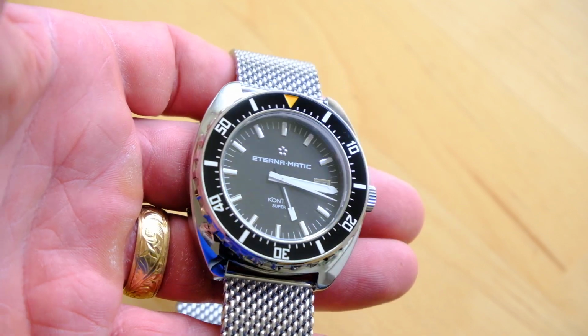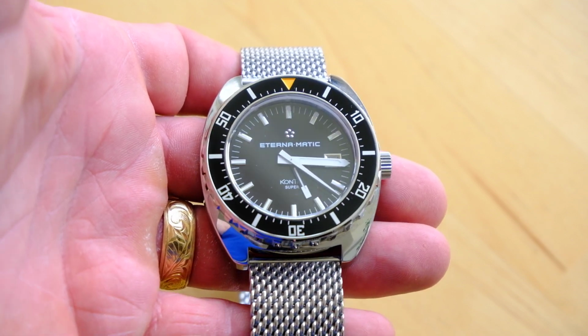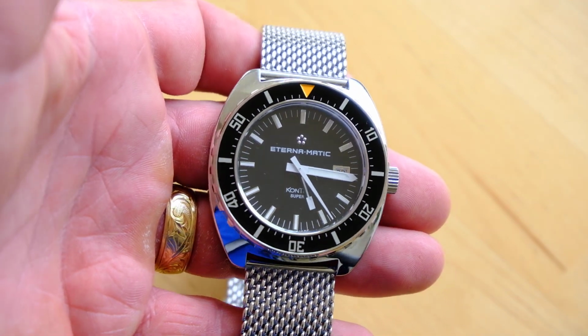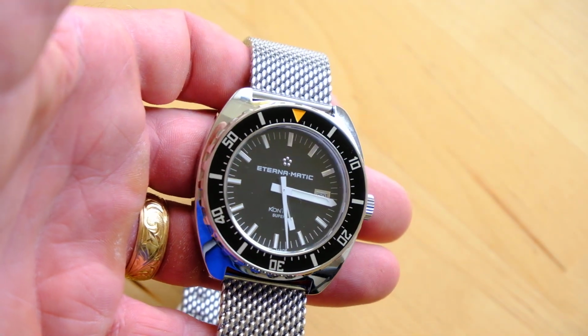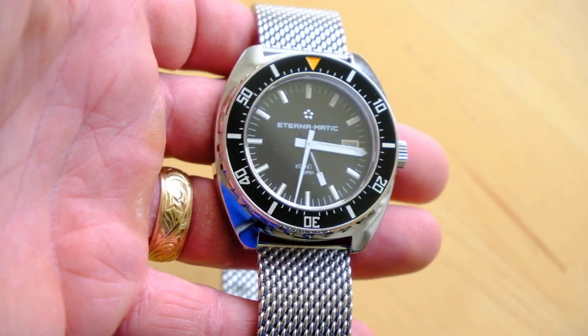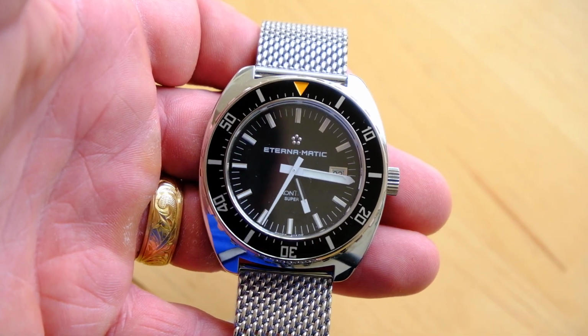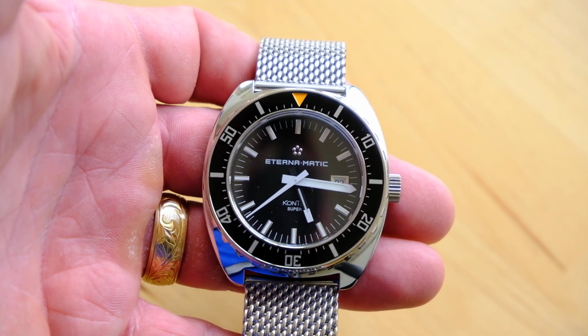I like character. I like uniqueness. I like something that has its own design ethos, its own uniqueness that makes it stand out against the other watches in my collection, and it has its own unique identity. And this definitely is one of those. It is the Kontiki Eterna-matic Super 1973 limited edition.